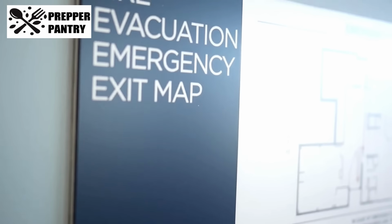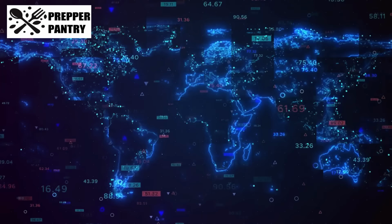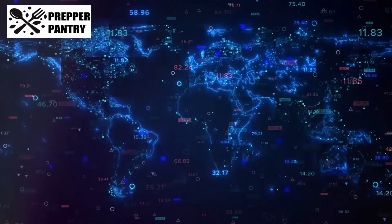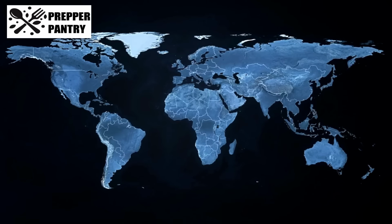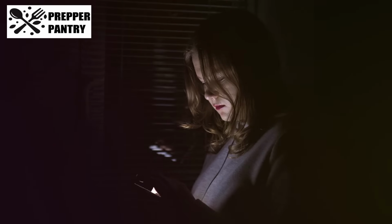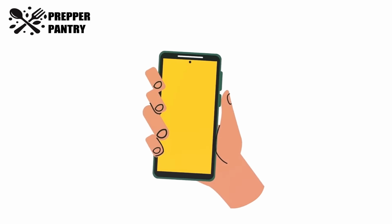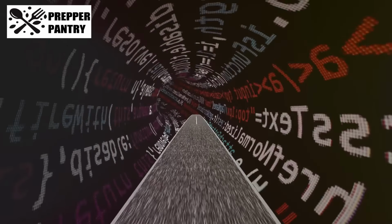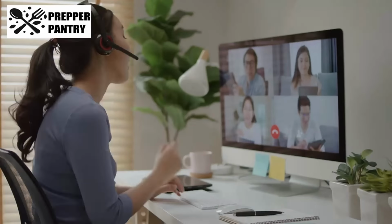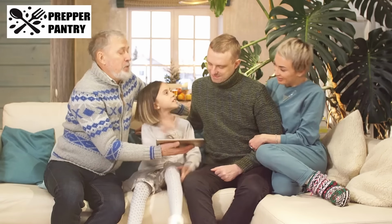Number 17. Physical maps and emergency contact list. Now, here's something that might surprise you. Physical maps and emergency contact lists. I know what you're thinking. Really? In 2025? I have everything on my phone. Let me tell you a quick story from the December 2024 Seattle Blackout. Sarah, a tech professional, had every contact and navigation app you can imagine. But when the power went out for 4 days and her phone died, she couldn't even remember her sister's number to let her know she was safe.